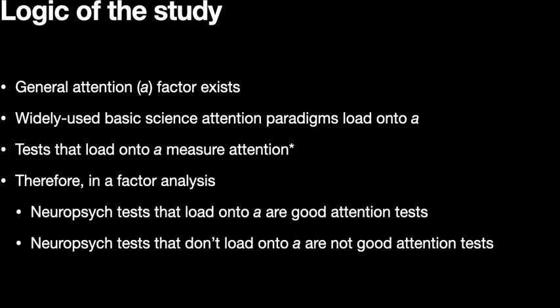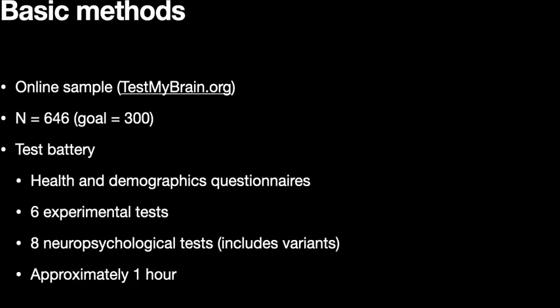So our logic here is that, following Huang et al., this general attention factor exists, and a number of widely used experimental paradigms load onto this factor. Furthermore, the critical assumption we're making here is that tests that load onto A measure attention. Therefore, if we do a factor analysis with some of these widely used cognitive science paradigms and some neuropsych tests, we can see that those neuropsych tests that load onto A are good attention tests, and those that don't are not good attention tests. So here we teamed up with Laura Germain's group at testmybrain.org.